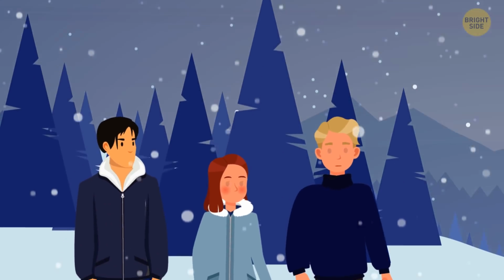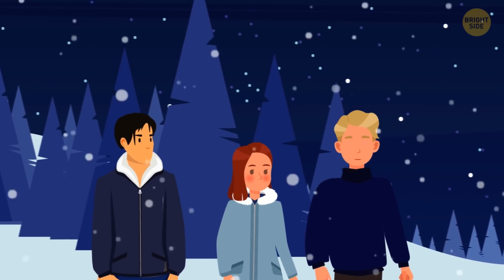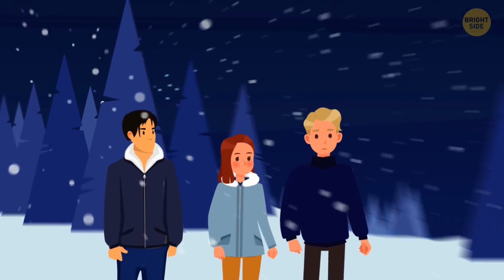It's getting darker and colder. Despite warm clothes, our guys start freezing. How can our heroes keep warm?